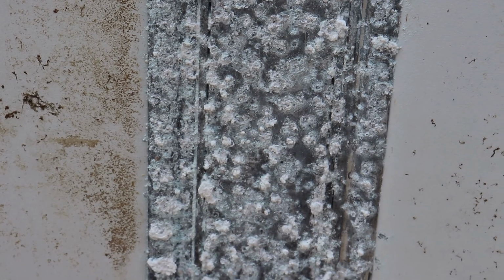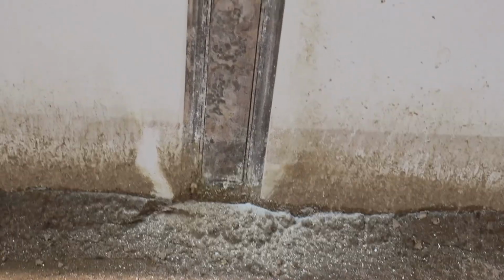Let's see if I can get that to zoom focus there. Yeah, so you can see it's not the best. I've already wire brushed this one, and see if you can see what that looks like there. There's all of the residue sitting at the bottom. So I've gotten as much as I can off with a wire brush, and yeah, we're just gonna clean this one off and then start putting the liner in.